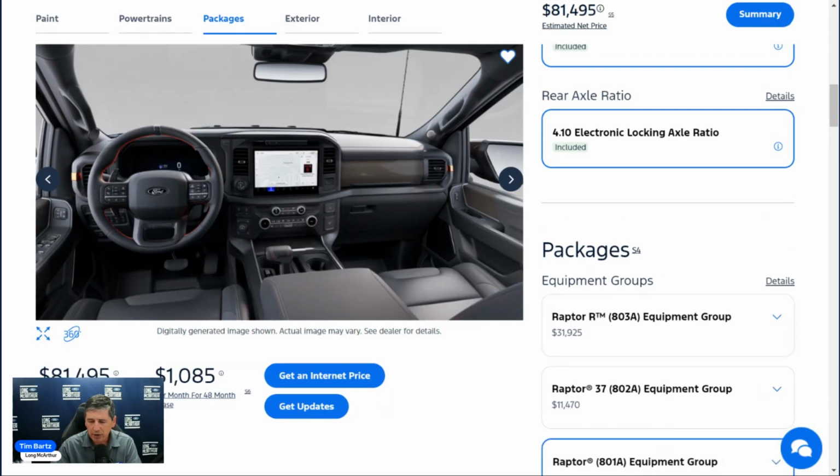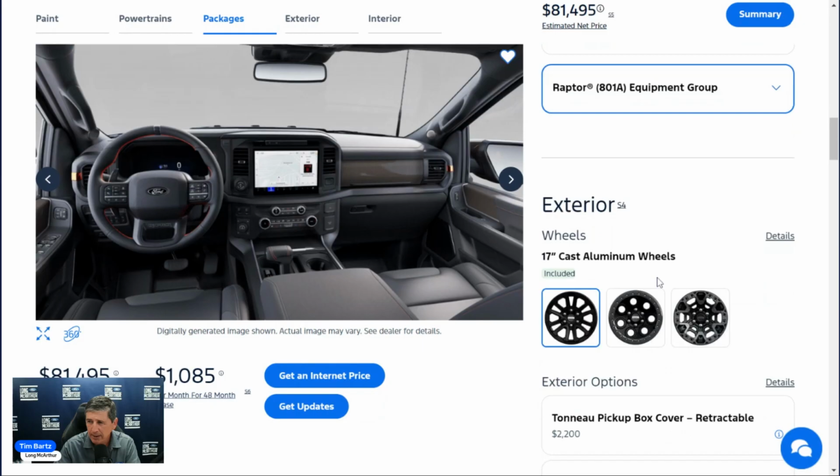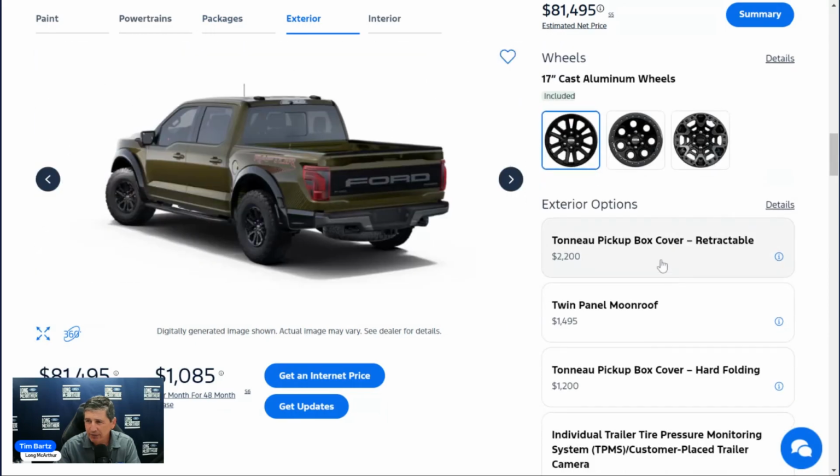All right, we've covered all the equipment groups. Now let's talk about the standalone options here for you that are available. No other packages available. Of course, we got the two that were standard we talked about earlier. No optional wheel. Yeah, make sure I double check my notes. Now, moving down in here, we do have the tonneau cover boxes.